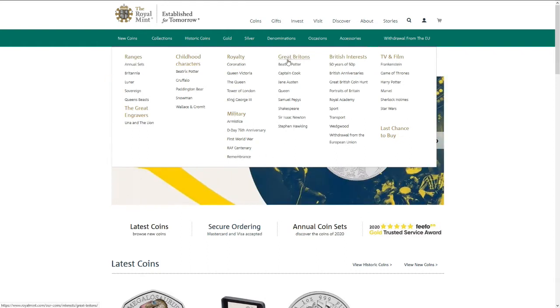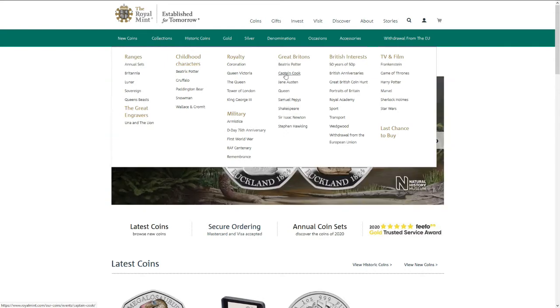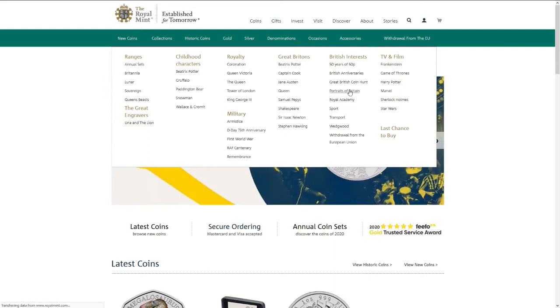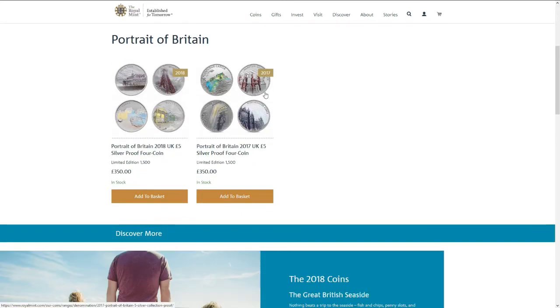And take you back to the main homepage. Again, looking at the collections, there's a whole range of particular sections here. Most people, as I said, will have noticed these in the past. There's a whole range of subjects, from Beatrix Potter to Shakespeare to Stephen Hawking. In the Great Britain's section there, Portraits of Britain is one that I quite like.